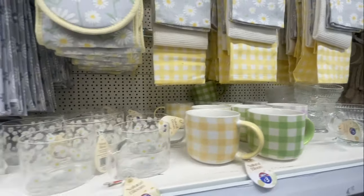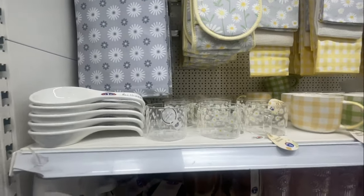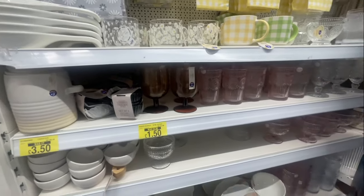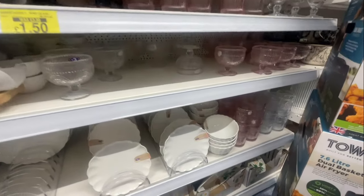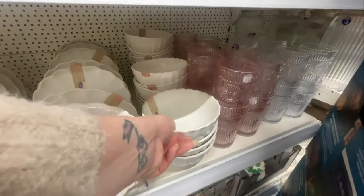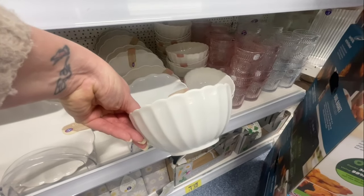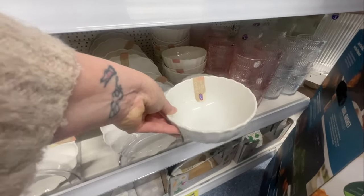Do you have an obsession with a certain item? So I believe mine is candles and mugs. It used to be candles and pillows, but now it's candles and mugs. What is your obsession?